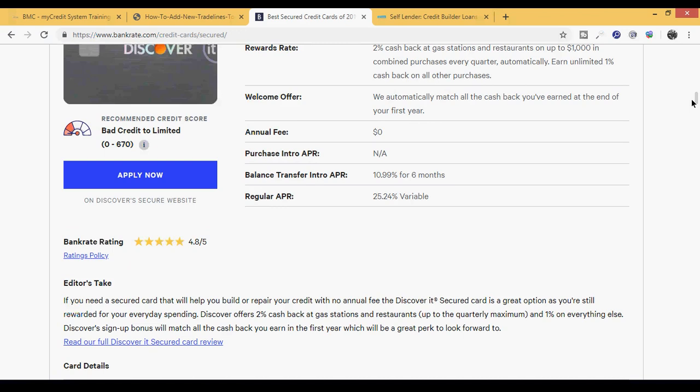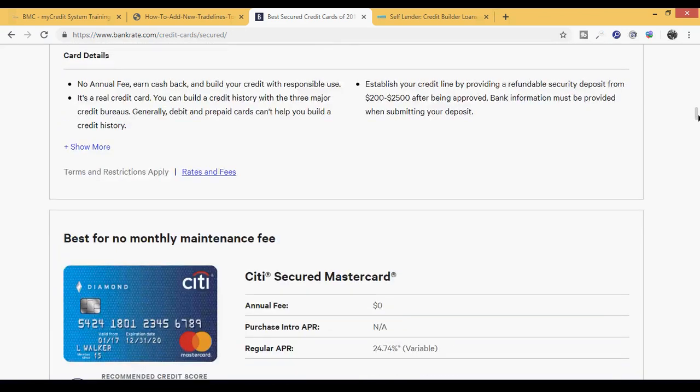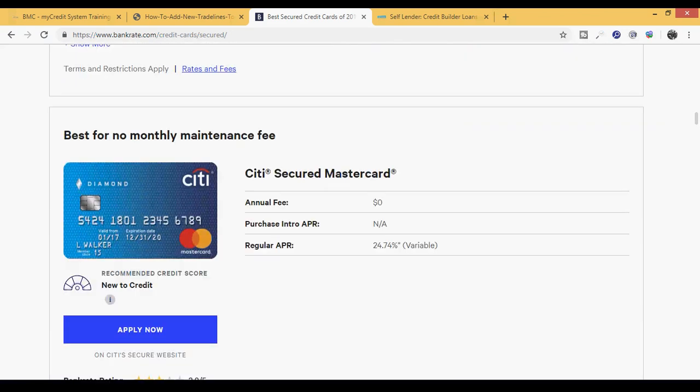Let them know what your scenario is based on what you know, since you've already pulled your credit reports and all of those things, and see if it's likely that you'll qualify for the card that you're inquiring about. The reason why you want to do this is because this prevents you from receiving the hard inquiry, which dings your credit a little bit.